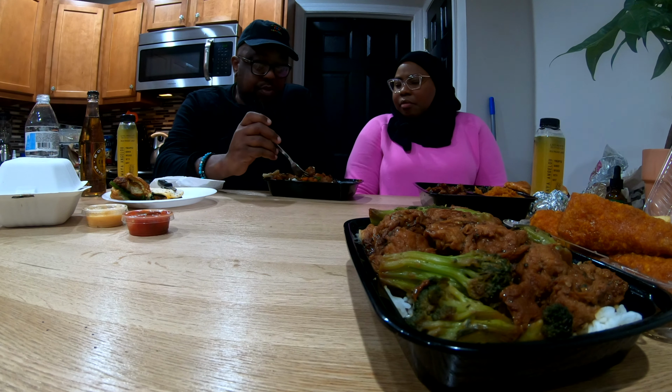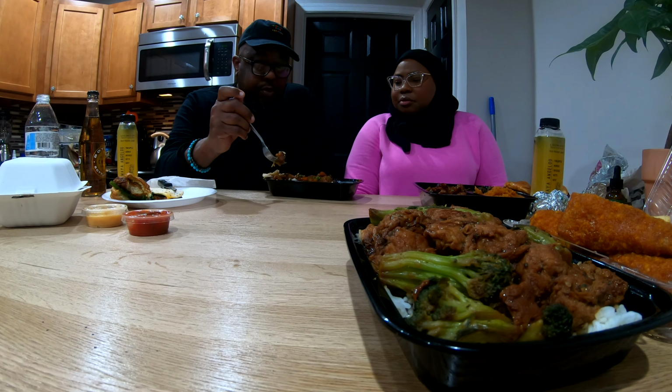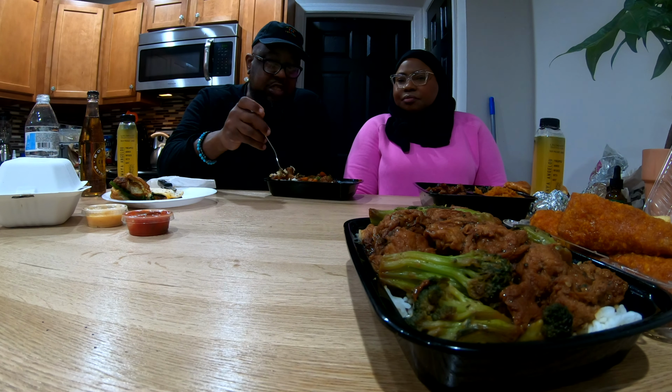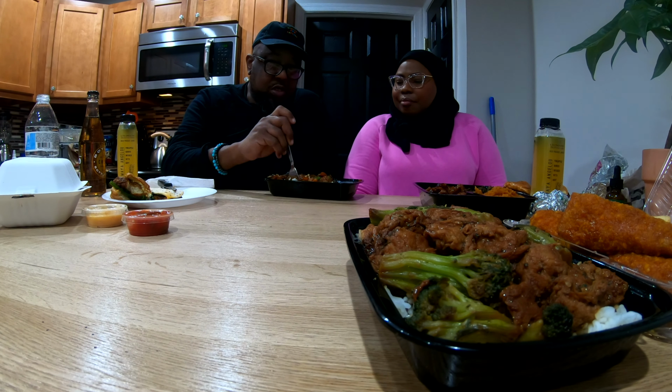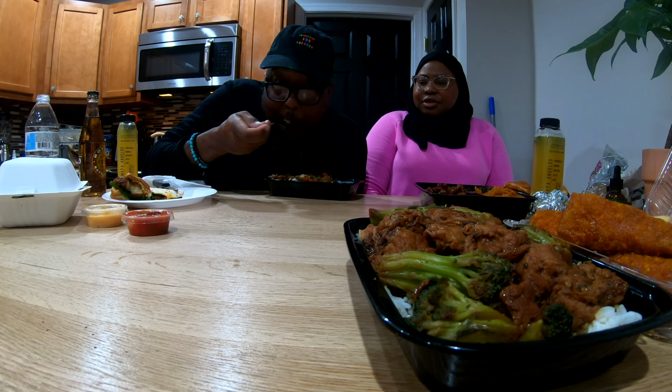And then they got hot peppers in it too. You see them hot peppers? Oh yeah, but you don't taste it. It's not spicy. I guess you have to eat one of those. It's not even spicy. It's like leaving a spice, but it's good though. The chicken sandwich is spicier than this. Yeah.